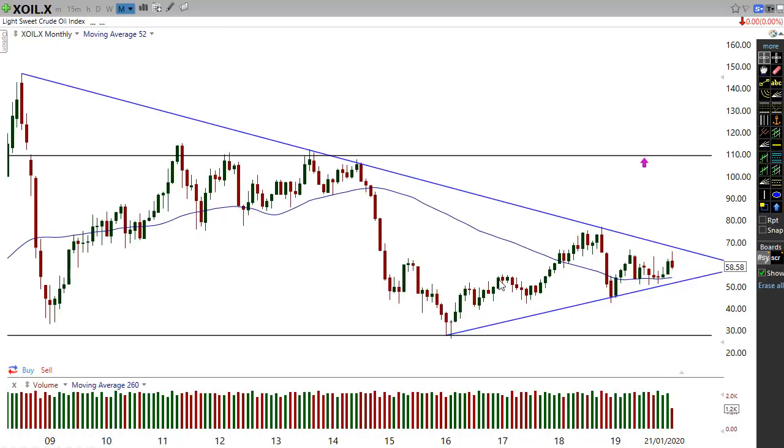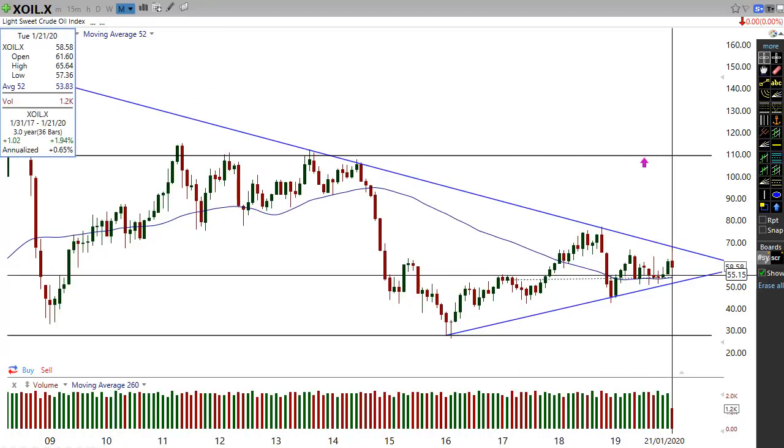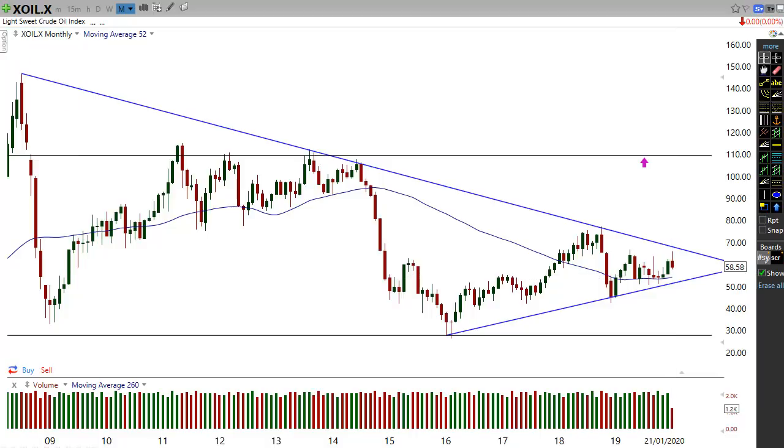It's pretty much gone sideways here for 3 years, right? 3 years, this has done nothing. Now, remember what I said before: when the market does nothing, think about that like an energy field. And when it breaks, we're now likely to go for a big run. Look back here.